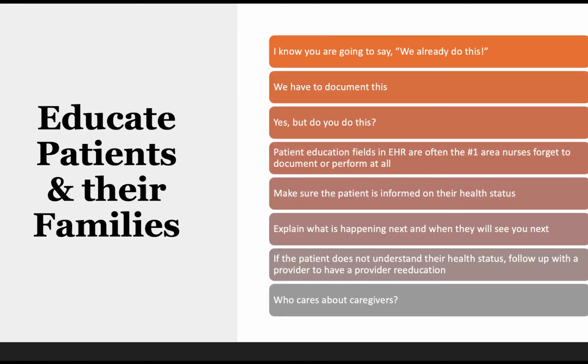And then we want to educate our patients and their families. I know you're going to say, we already do this, and nurses are generally very good teachers. But what they don't do, and I can tell you from my experience at Penn, is nurses are bad documenters of education. It's the number one area where nurses fail to document in the electronic health record is education. But do you really do this? Yes, but do you really document it?